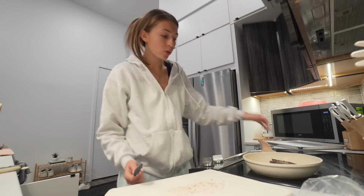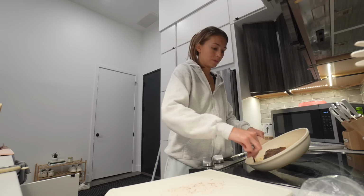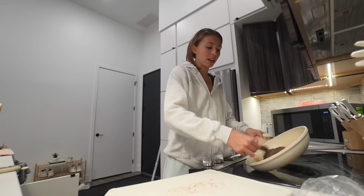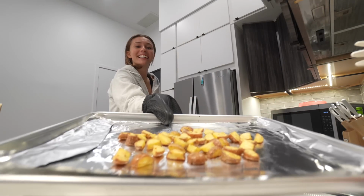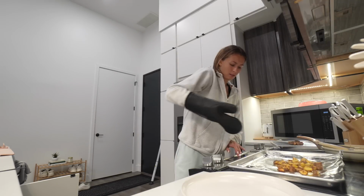Now take a spoon and you're gonna grab the butter and throw it on top of the steak. I think this is overcooked. Usually my steaks are not this thin. I literally cooked it for like 3 minutes though. Now you take it out and put it back on the cookie thing and let it sit for 10 minutes. My test one, I think I'm gonna need to broil them for a minute. Perfect potatoes.